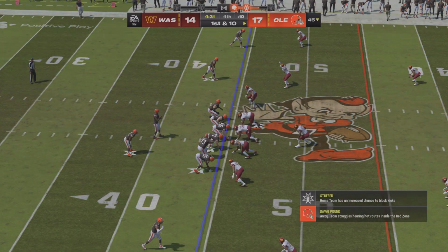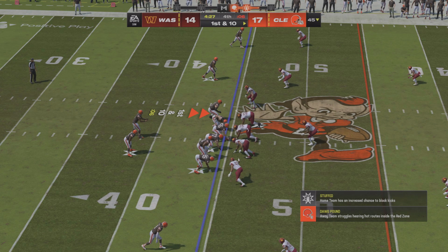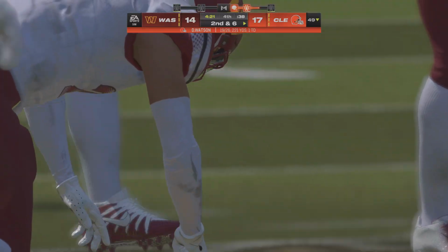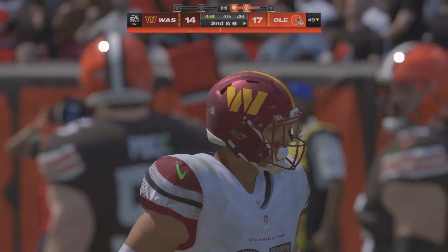Scrambling for that first after the D blanketed his receivers, that's a backbreaker for the defense. They finished this drive off with 6, and this one could be over. Watson's throw taken in by Cooper here. Short completion, just 4 yards, and that will bring up second down.